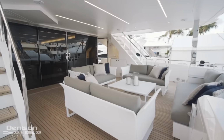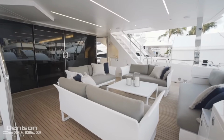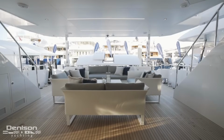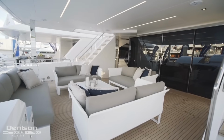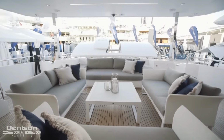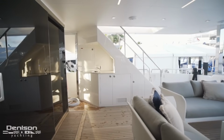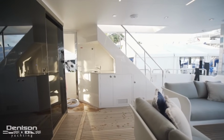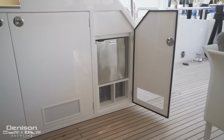Directly overhead of the engine room is the aft deck. This is where things get more interesting. When was the last time that you saw a boat under 90 feet with an aft deck this expansive? This question could even apply to boats under 100 feet. There's centerline seating for at least 8. On the starboard side is a clever wet bar. It has everything you need for entertaining: a sink, fridge, ice maker, and storage.